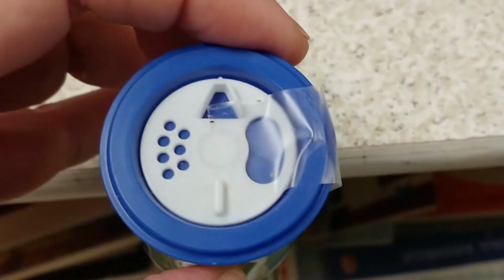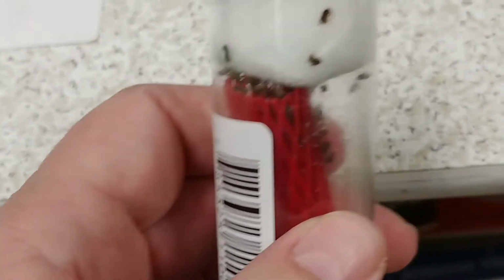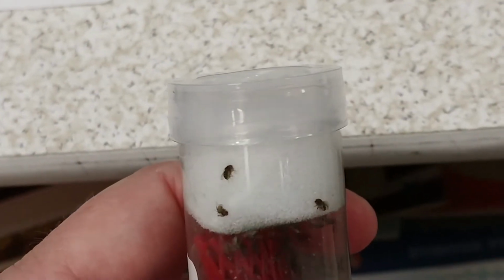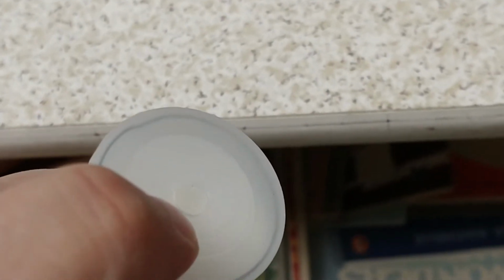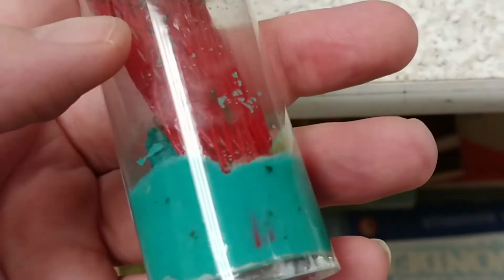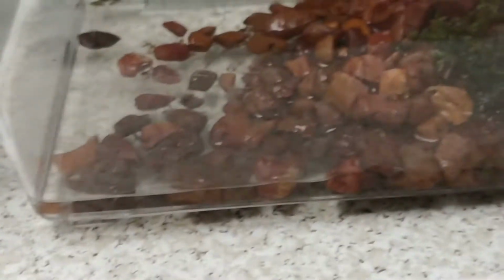So, I like this container better. This one, I couldn't keep from squishing a few of them. It's just got a little hole right here. I guess they're supposed to just come and go as they please. I just don't want fruit flies walking everywhere, because they're walking everywhere now.